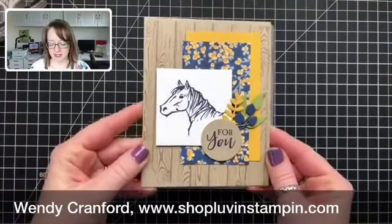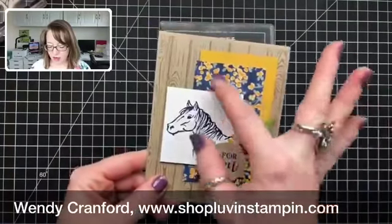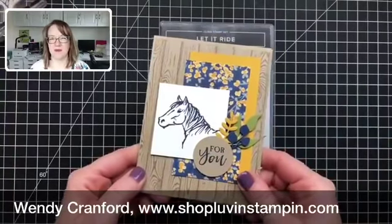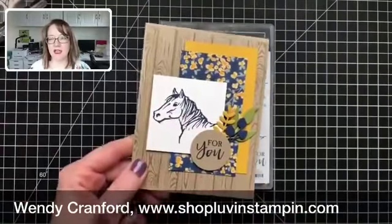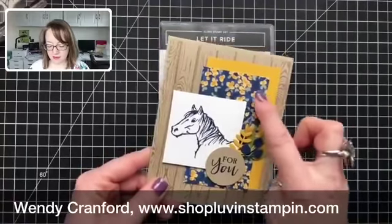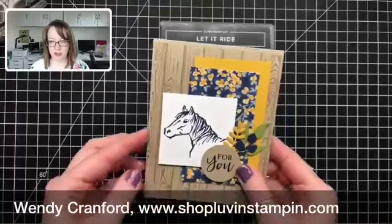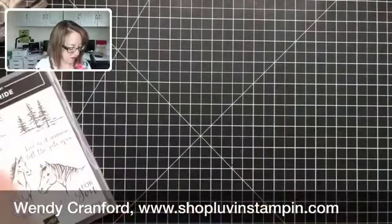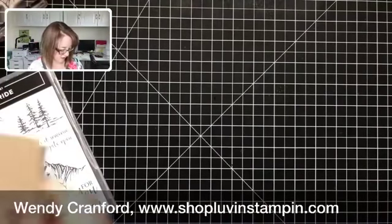I love it. And if you're like me, sometimes you probably see a piece of designer series paper and you go, where did that come from? Because it's being used in such a different way than you might see in the catalog or something. So I'm going to let you guess where this designer series paper is from. If you're a demonstrator, you'll probably know right away, but I'm going to let you guys guess on that, and we're going to make the card.